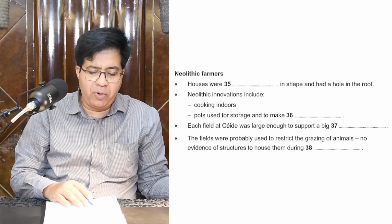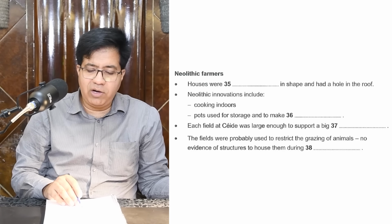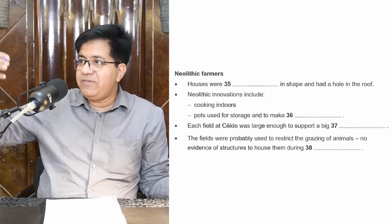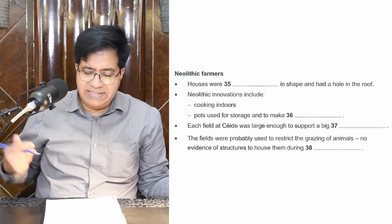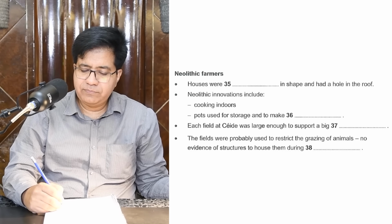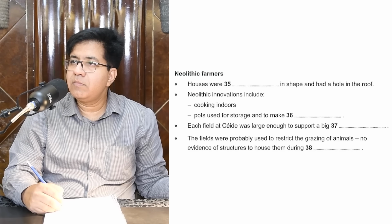For example, the pots served as containers for storage and they also served as dash. Pots served as dash means they use them for something else. Let's see. After storage, the answer will come. This is one of many innovations and indicates that the Neolithic farmers were the first people to cook indoors.